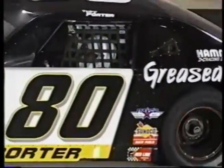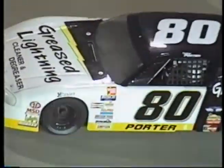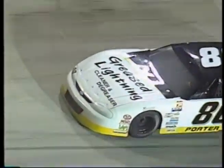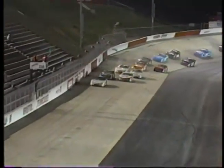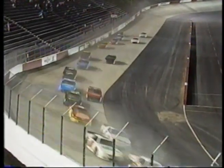He might want to use some of that product because Toby Porter, just 20 years of age, is our new leader here with less than 40 laps to go, making 35 laps to go here in Bristol, Tennessee. Ninth caution flag of the day is over, and we're back to green flag racing. Glad to have you with us, John Kernan, Benny Parsons, and yours truly, Jerry Punt.